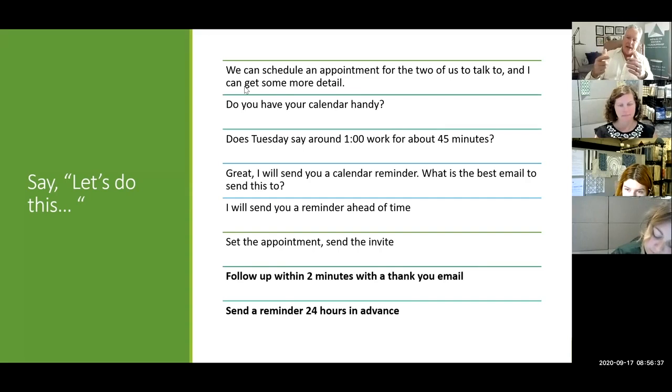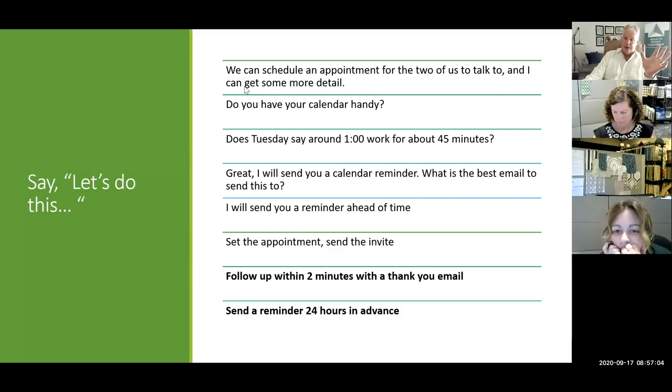So get them a calendar, send them a reminder ahead of the appointment. That's a best practice you guys need to get into. Tell them you're going to send them a calendar reminder. What's the best email to send this to? Always ask that question. And then make sure a day or two ahead of this appointment that you send them a reminder: looking forward to seeing you or talking to you on Tuesday. Send them an invite.